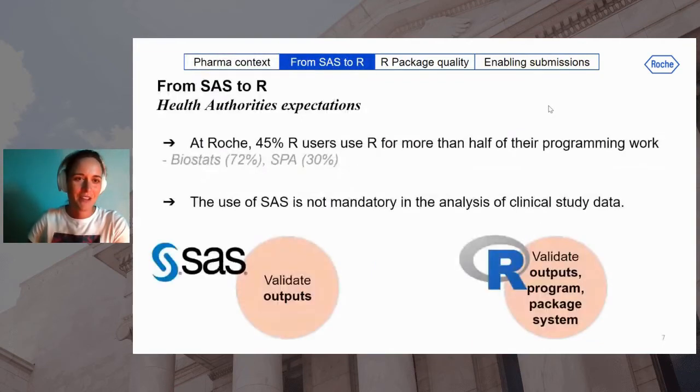Then, from SAS to R. So we come really from a SAS world. As I said, we were just starting to submit work with R, but we come from everybody using SAS to now at Roche, as you can see here, 45% of the current R users use R for more than half of their programming work. And this was really lower, of course, a year or two ago. So we really see in our company and in the industry a move from SAS to R.